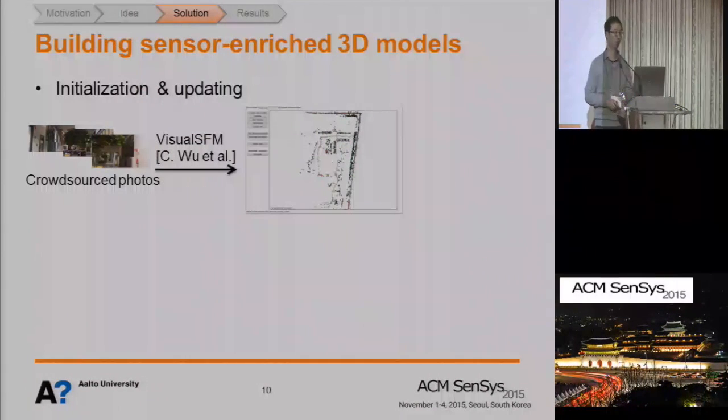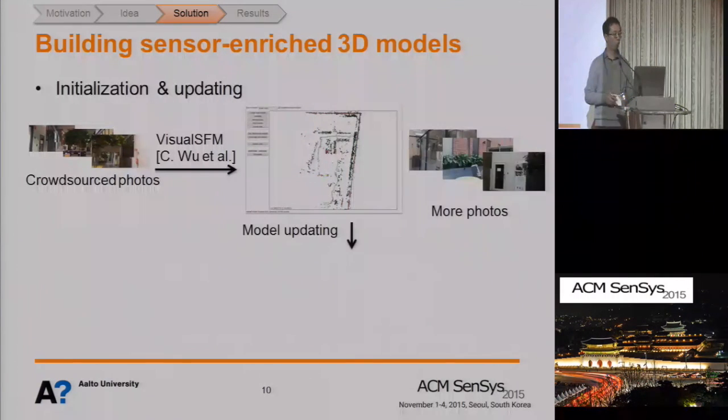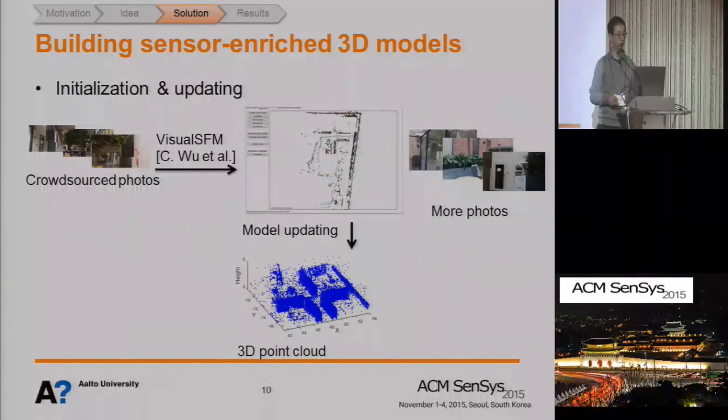Now let's take a closer look at the system implementation. Initially, we use a group of crowdsourced photos to build an initial model based on an SFM tool. In this work, we use VisualSFM, a state-of-the-art SFM tool. While the user is using our iMoon client walking around the location, they will take more photos in order to get our localization or navigation service. We will then use these additional photos to update the model. And this is a view of the 3D point cloud. These 3D points represent the obstacle information of the indoor environment. We will later use this to generate the navigation mesh.